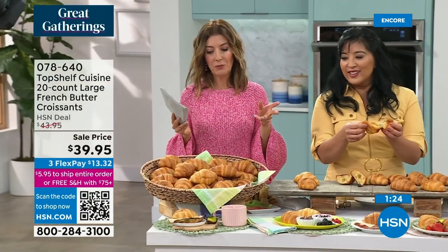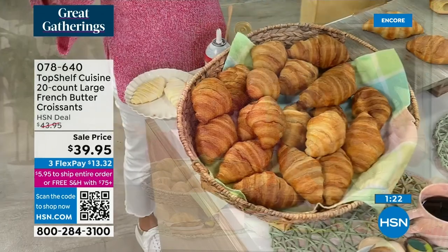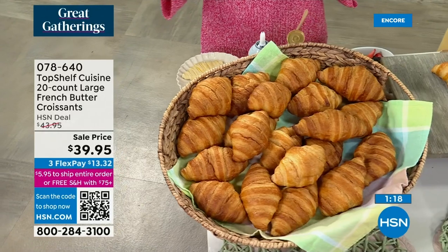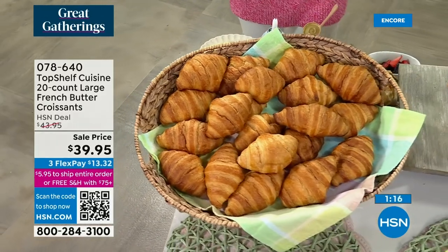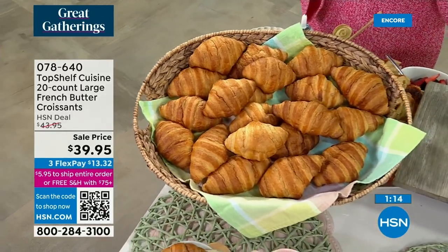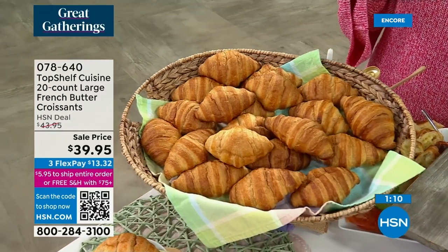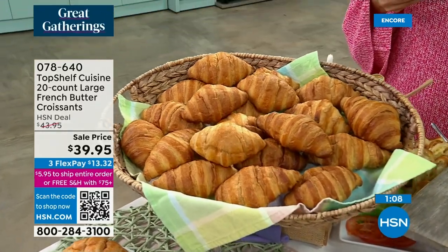You can get this a couple different ways. You're getting 20. So think about how great that is. It's like $2 a croissant. These are imported from France. So incredible value. You can do single shipment or you can do auto shipment. Auto, you can lock in this price and then you get free shipping on all subsequent orders.